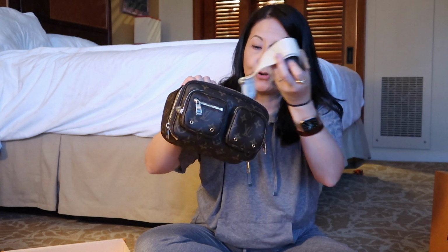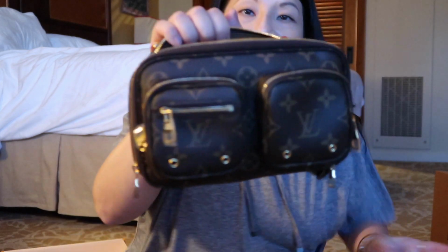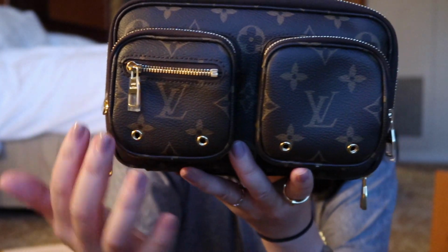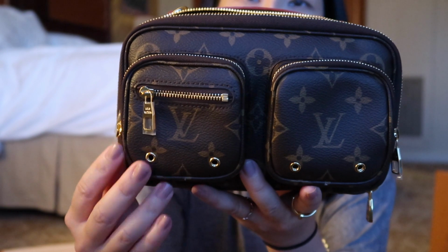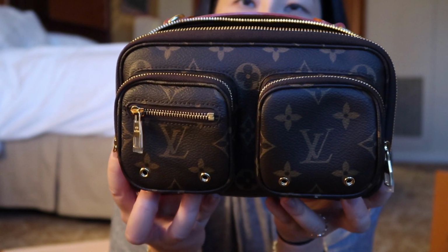So let me go ahead and show you what the inside looks like. Let me come up a little closer. So of course, here are the details. Gorgeous monogram, and they're kind of phasing out a lot of their canvas items, so I was so happy I was able to pick this up here.